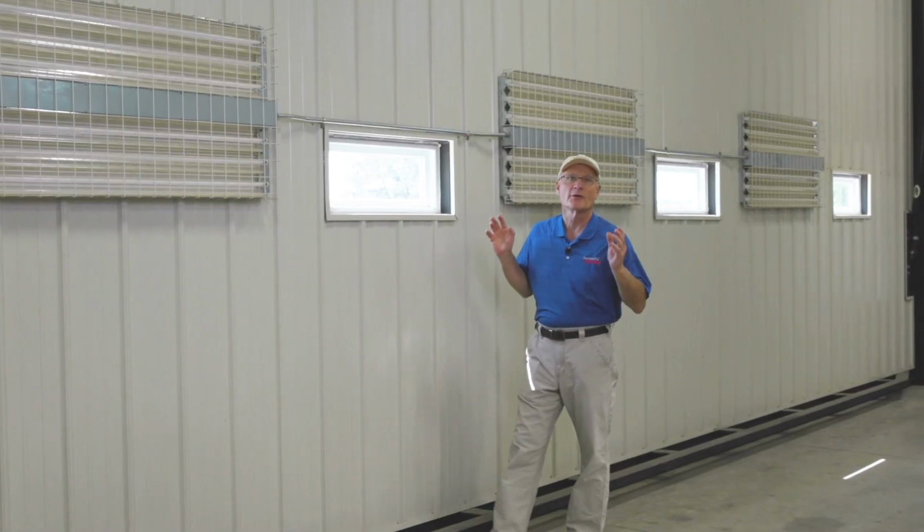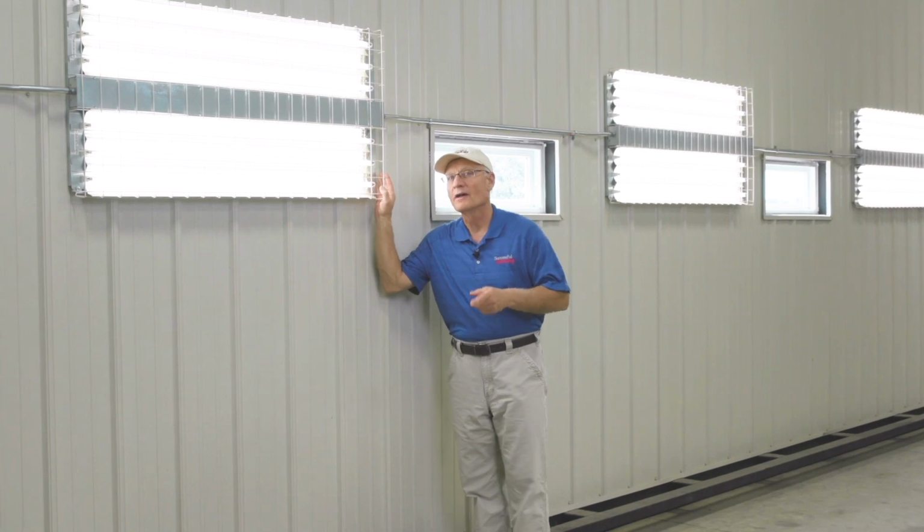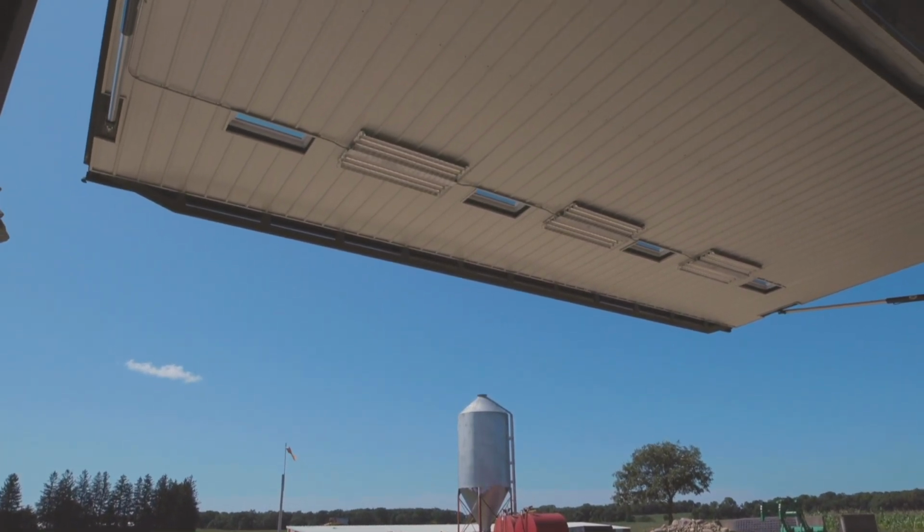Here's a great idea we found at Kevin's shop. He installed lights on his main door. They can be used to light the sides and even the bottoms of equipment. Plus, when he opens the door, it creates a lighted outdoor work area.